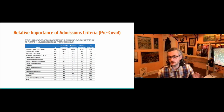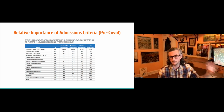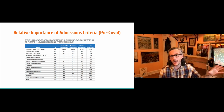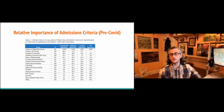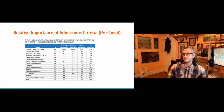Now, this is changing. This study was run in the pre-COVID days. Even at that point in time, the SAT and ACT were being de-emphasized. They were becoming less important to college admissions offices. Since then, they have continued to become less important at really a rapid pace, frankly. That's not to say that they are unimportant. They are still a major criterion that colleges use for determining admissions.